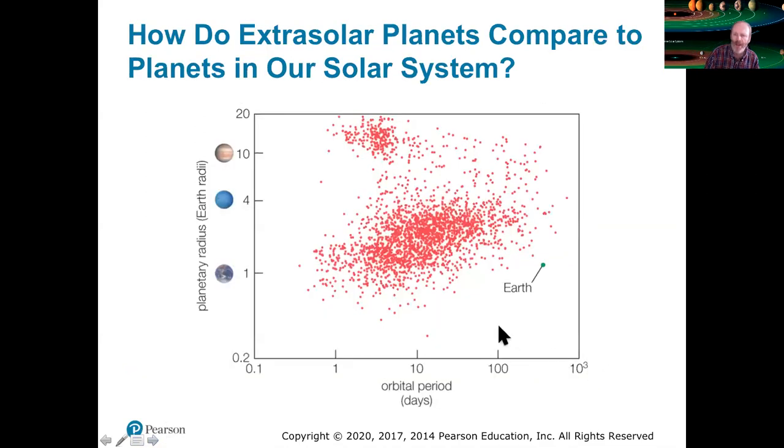When we're looking at our extrasolar planets, exoplanets are what they are. Extrasolar means outside of our solar system. We want to compare them to what's happening in our solar system. Here's orbital period, which means how long is a year in terms of number of days. Notice we've got a bunch of planets that whip around their star in less than 1 day. We've got a bunch here that go around in 10 days or so. We've got a bunch here that go around between 10 and 100 days. Earth is going around in 365 days along the way.